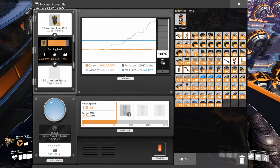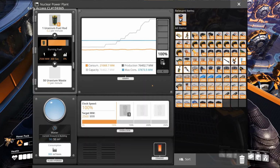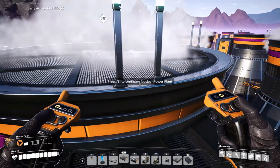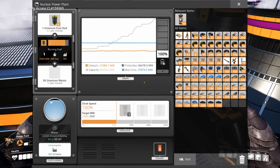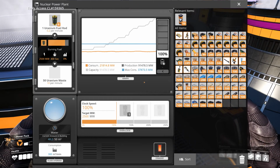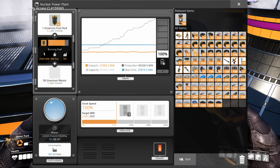This is from when I had my turbo fuel going, and it just keeps ramping up my production because all these are turning on now. They're going around and actually getting fuel. This is going to produce 90 gigawatts, this factory alone. And then they'll burn for 5 minutes.